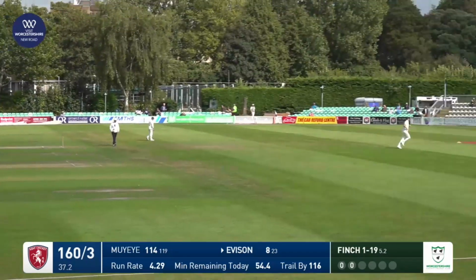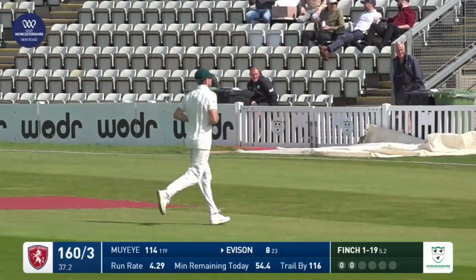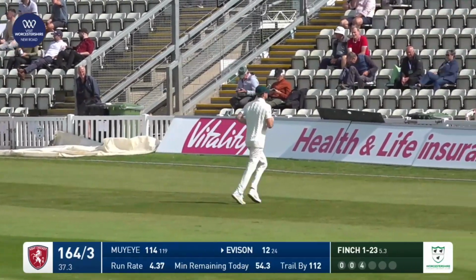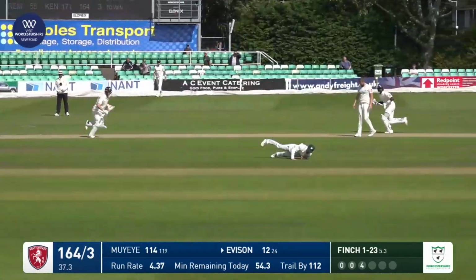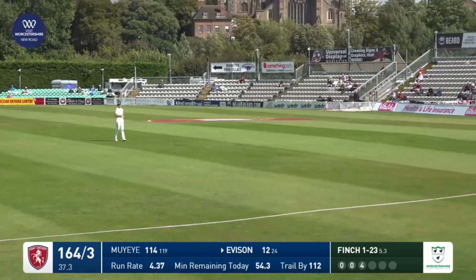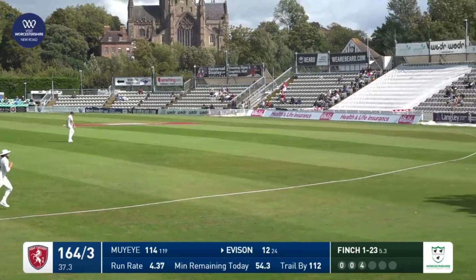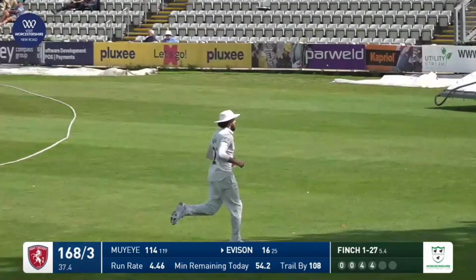Shot from Joey Everson. That's a lovely off drive from him. Full from Adam Finch, and that has gone for 4 off the bat of Everson. It's Finch then to Everson. Goes a little bit short, and Everson has flayed that through the offside. That's a lovely shot on his toes, showing really good hand speed through it. Back foot drive up on his toes, and that is 4 runs from Everson.